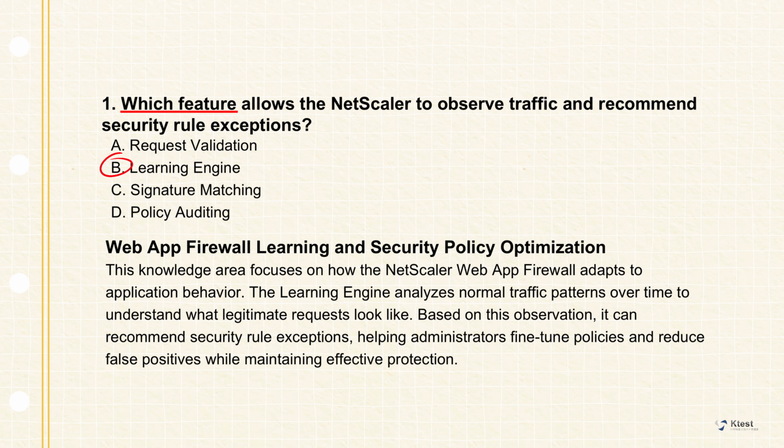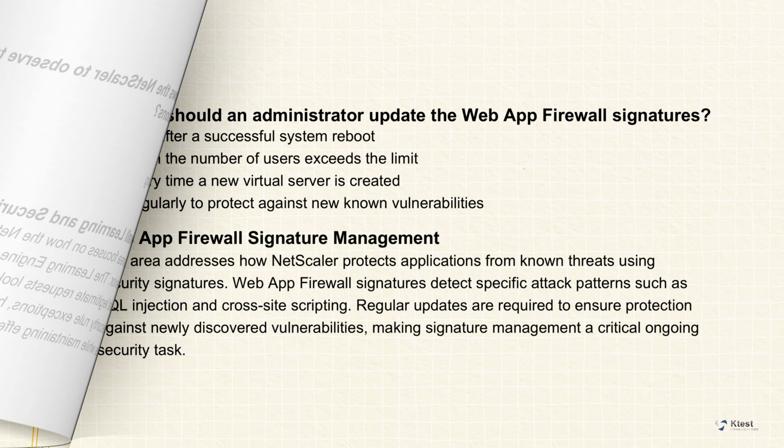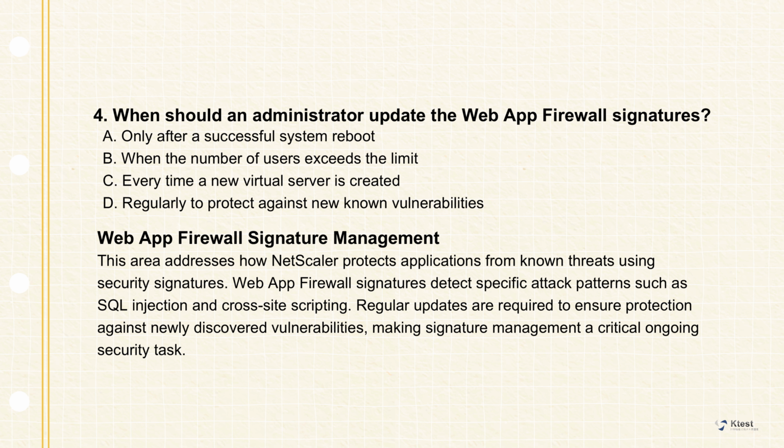It turns the belly from a blunt hammer into a scalpel. I like that. So moving on to question 4. The reality is that the bad guys don't stand still. It's the cat and mouse game of cybersecurity, always. So the question asks, when should you update the WAF signatures? And the correct answer, which feels obvious but is so critical, is regularly to protect against new known vulnerabilities.